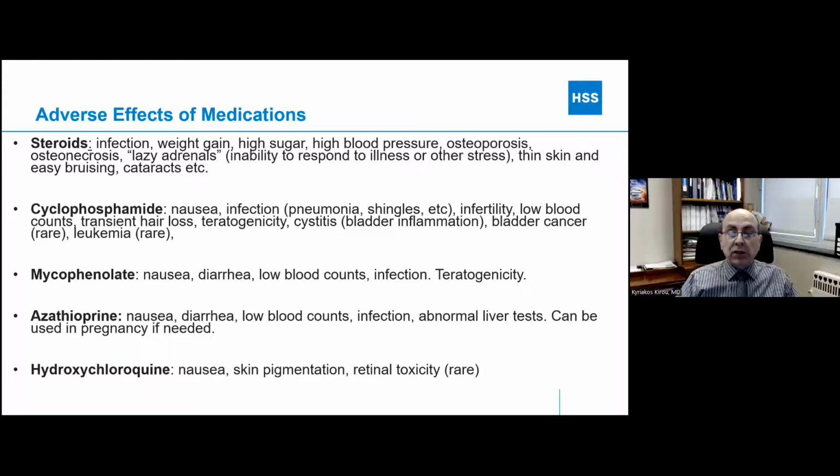Mycophenolate can cause nausea, diarrhea, low blood counts. Also, infection is part of this. And again, contraindicated in pregnancy. Azathioprine can cause very similar side effects, but has no issues with pregnancy. So sometimes we prefer it just for that reason. Hydroxychloroquine can cause nausea, skin hyperpigmentation sometimes, and very rarely retinal toxicity, which we try to prevent by having the patient checking with the eye doctor frequently and stopping the medicine if we see any signs of this happening.